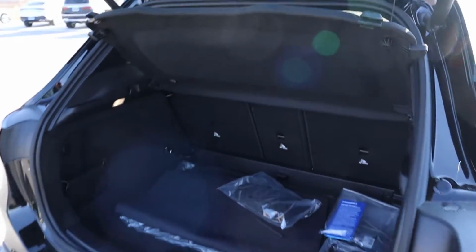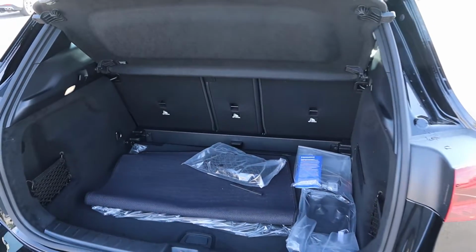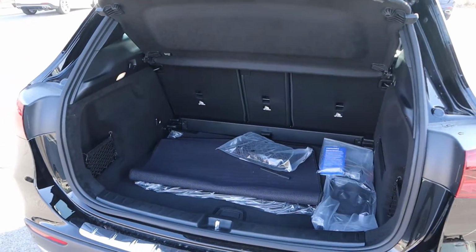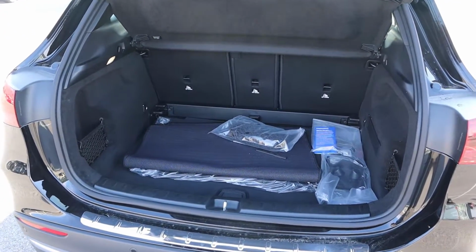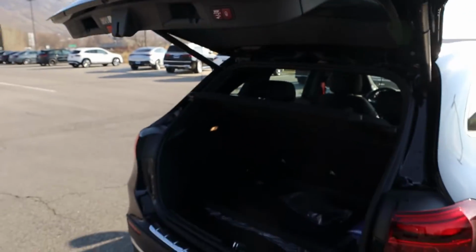And then popping into the hatch area, first off, we've got the cargo cover built in from the factory and plenty of storage space here. Again, it's not a huge crossover, but it's still decently practical. And when you're all done, you can just press this and that will lower the hatch right back down.